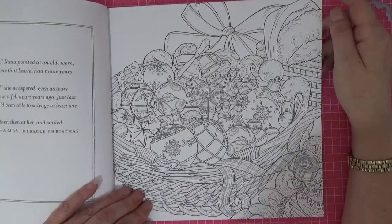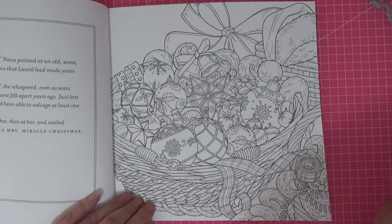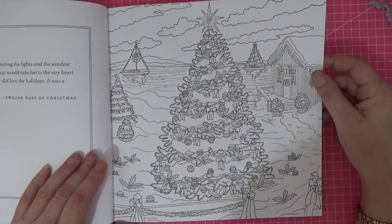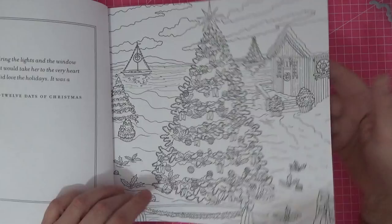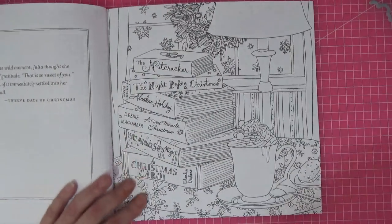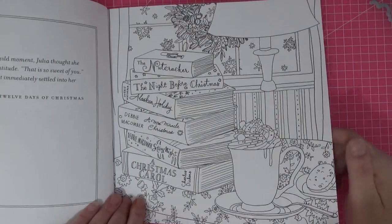Basket full of Christmas decorations. Oh, look at the ribbon. That would be good to do in red and gold tartan, wouldn't it? Trees in a different part of the world, at the seaside. And we've got our Advent tree. And then, what better? Sitting inside, in the warm, pile of good books and a hot chocolate. Can't beat it.